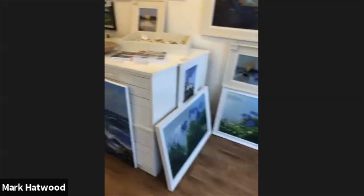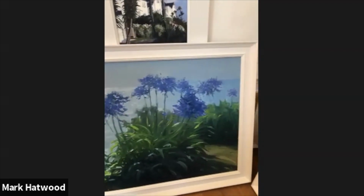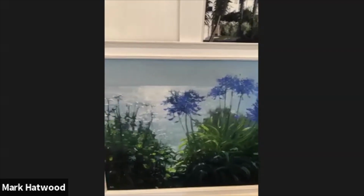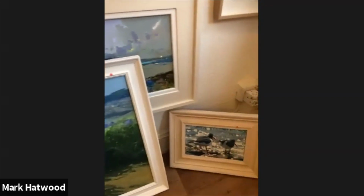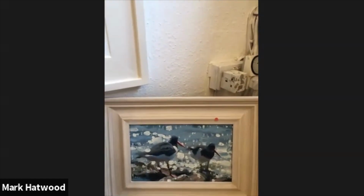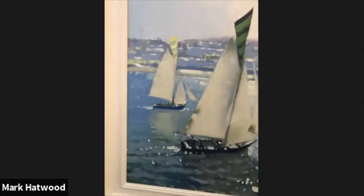Okay. So just as a refresher for those who missed earlier, I'll go grab them quickly again. This lovely Agapanthus Portscatho, just out of the picture there to the right, is still available. Unfortunately, this one's gone. Similar view, but with a bit of Portscatho in it. As is the curlew one, oyster catchers. But I have a feeling that, Jenny, you're probably going to do a couple more curlew ones, is my feeling. I don't know whether my feeling's right or wrong.